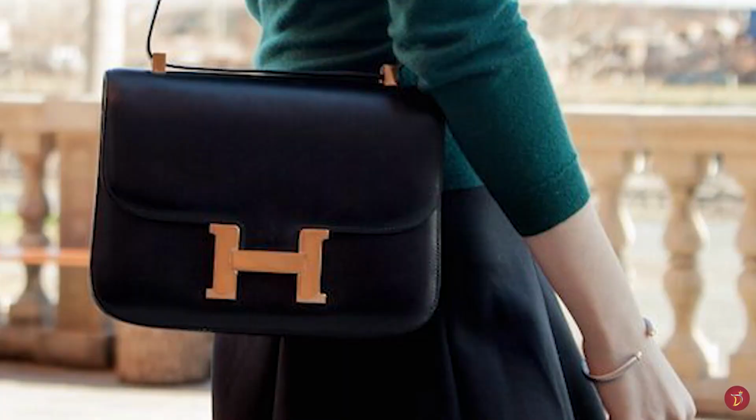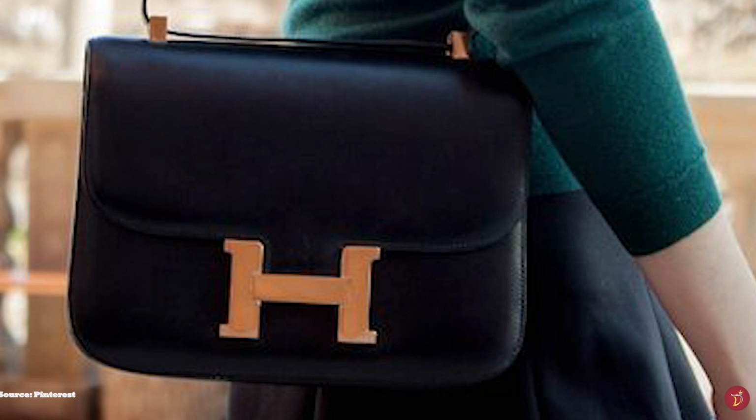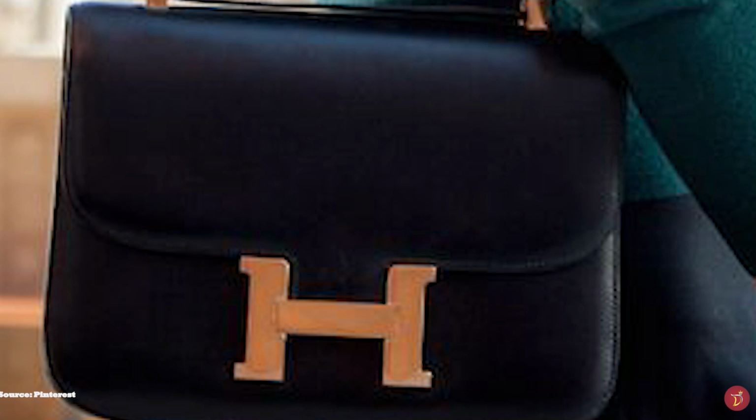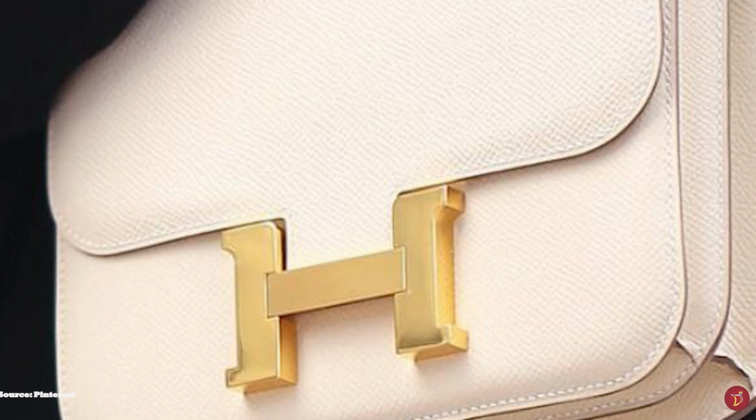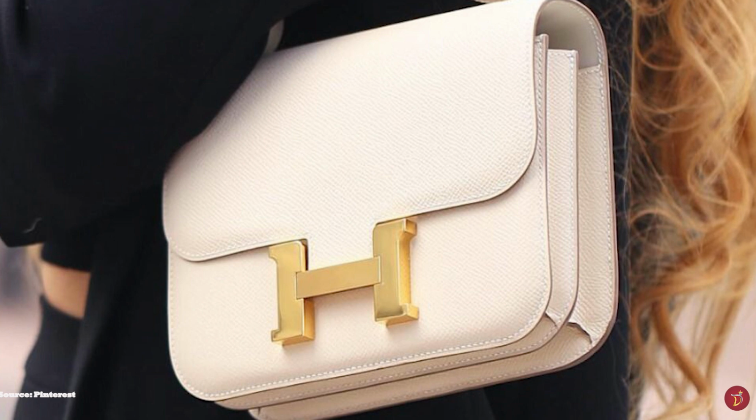The interior also features a combination of zipper and slip pockets, or only slip pockets. The smaller Hermes Constance has two slip pockets on the front and the rear side of the bag. The bigger Hermes Constance has a slip pocket on the front and a zipped pocket at the rear.